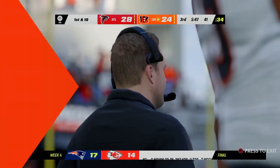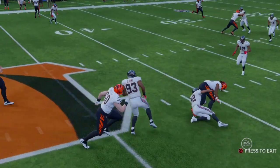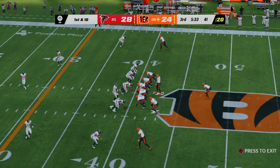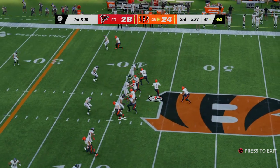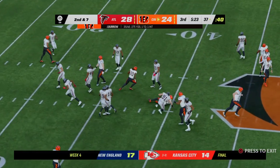And it looks like they're going to utilize him out of the backfield any way they can. And that time, they pick up a first down. So now on defense, do you assign a man to him and try and cover him before he gets going? Throwing again, it's Burrow. It's a short one here, complete to the tight end.